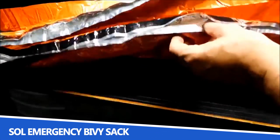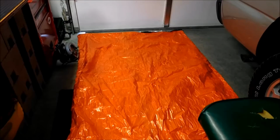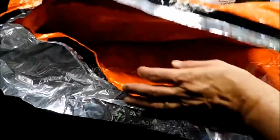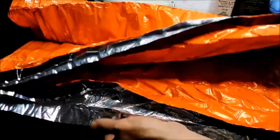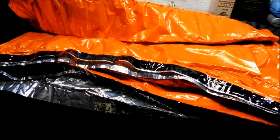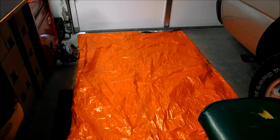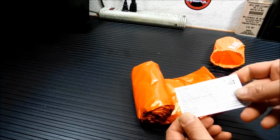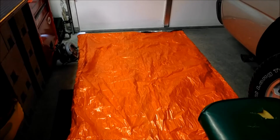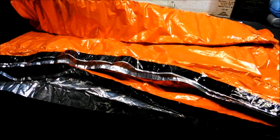Saal Emergency Bivy Sack. This tiny, lightweight sack might look like an oversized candy wrapper, but it could very well save your life. The Saal Survive Outdoors Longer Emergency Bivy Sack is made from a heat-reflective material that retains up to 90% of your body heat. It's tear-resistant, windproof, and waterproof, making it ideal for emergency situations or as a backup shelter. Unlike cheap knockoffs, this Saal doesn't disintegrate after one use.